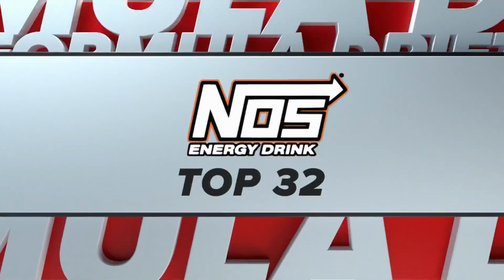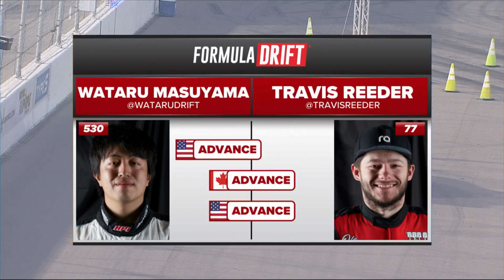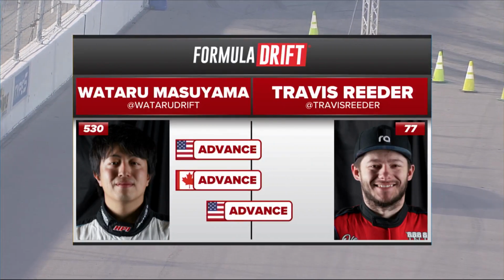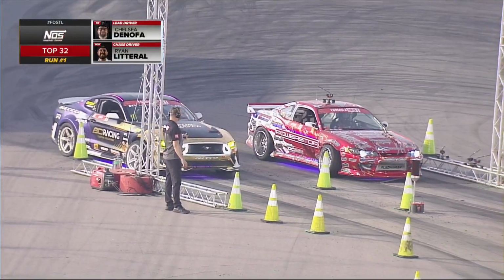I think Masuyama's lead was almost impeccable, and it looks like the judges have come in really quick here. Quickly going to the judging verdict. So Masuyama gets 1 vote, and he gets 2 votes. So Travis Reeder, coming in 7th in points, is knocked out by Wataru Masuyama. Again, that chase car can't jump the light.